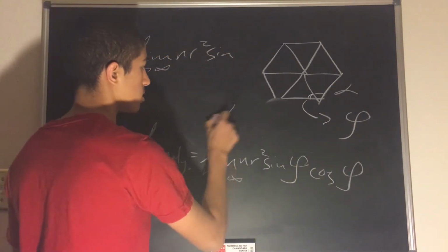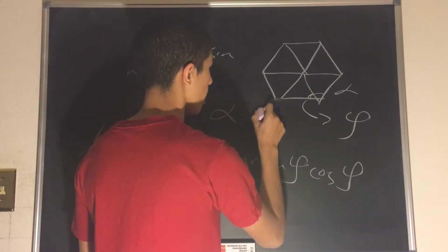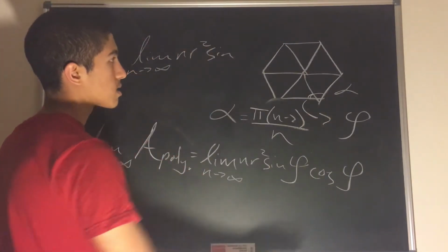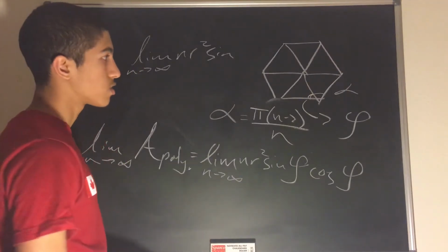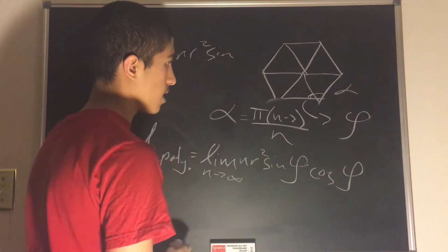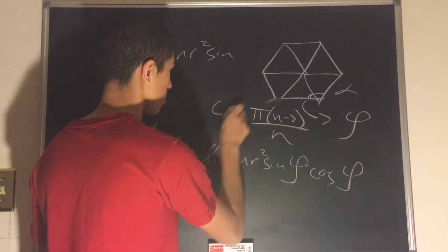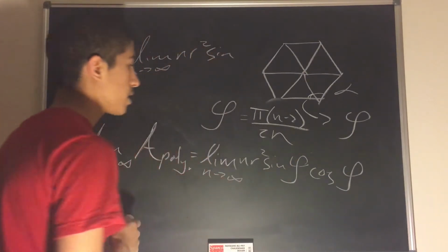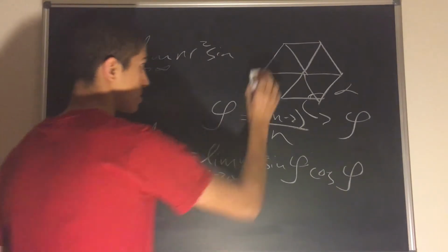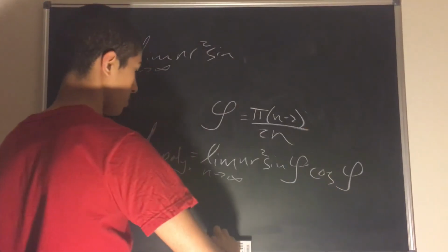And if you remember, we determined alpha to be equal to pi into n minus 2 divided by n. That's because the sum of the interior angles is pi into n minus 2, and we divide that by n to get a single interior angle. So that implies that phi must be equal to pi into n minus 2 divided by 2n. So that is the expression for phi, and let's plug that into our limit here.